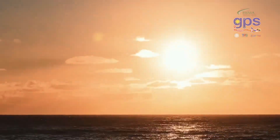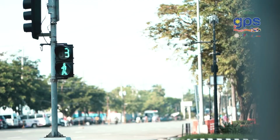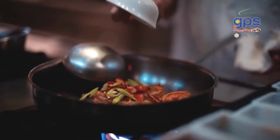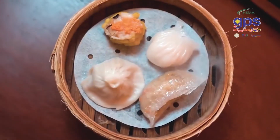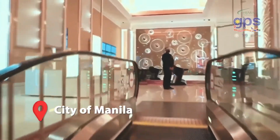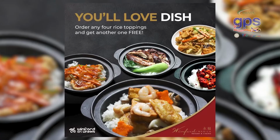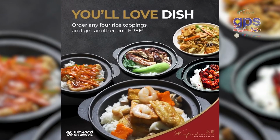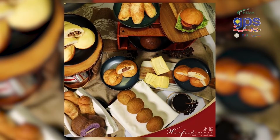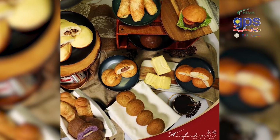Just a few kilometers away from Intramuros, you can find more delectable food choices in Malate and the Bay Area. From the rich flavors of Spain to the most interesting Chinese cuisine favorites, Copa de Manila at Winford Manila Resort and Casino serves some of the best dishes in the city of Manila. Dig into the sweet and savory flavors of their best-selling Chinese rice toppings and mouth-watering classic Filipino desserts, like their bibingka and cheesy Ensaymada.